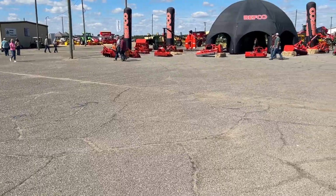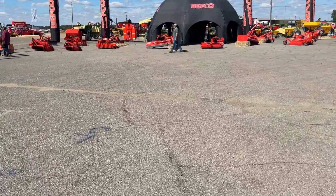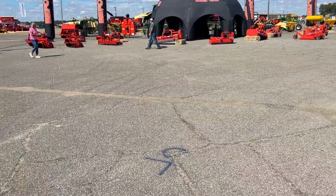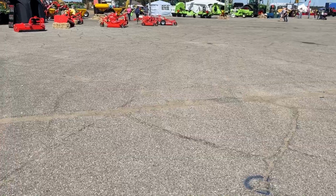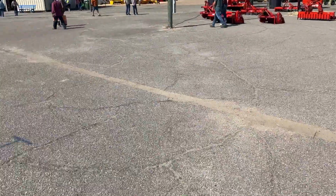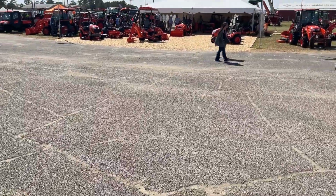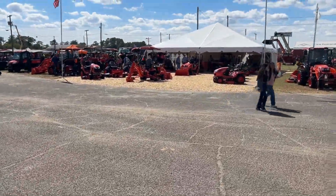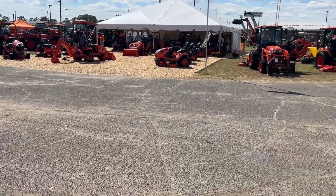And there's Beefco Attachments, not real familiar with that brand. Looks like they've got some flail mowers, some tillers, some rotary cutters, some big finish cutters maybe. I think I see a log splitter over there. But yeah, see a lot of orange over here. They've got pretty much everything in their line.